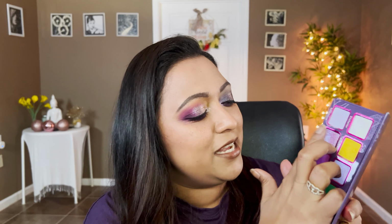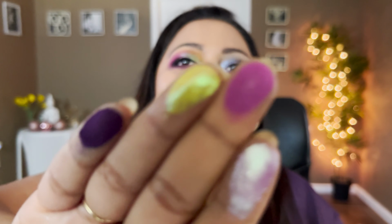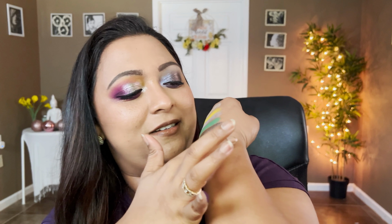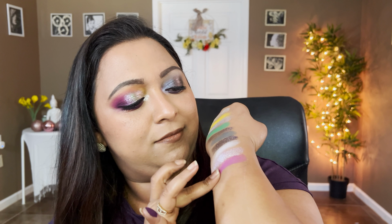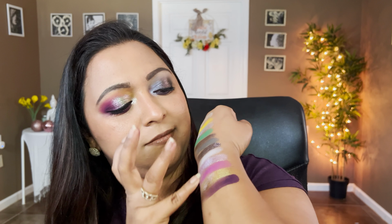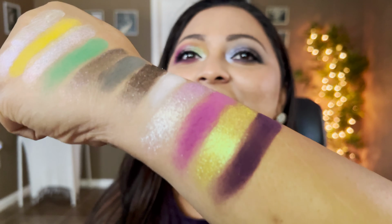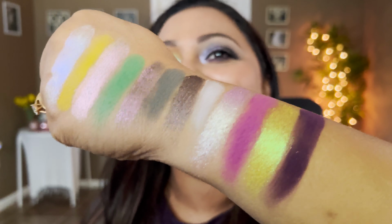We have Dream Shade. This is such a pretty shade. Nightshade, Flowering, so pretty, and Woody. Look at that. Those 4 together would be amazing. Let me swatch it. So those are the next 4 shades. Look how pretty that is. Oh my God, I'm in love with this color story.